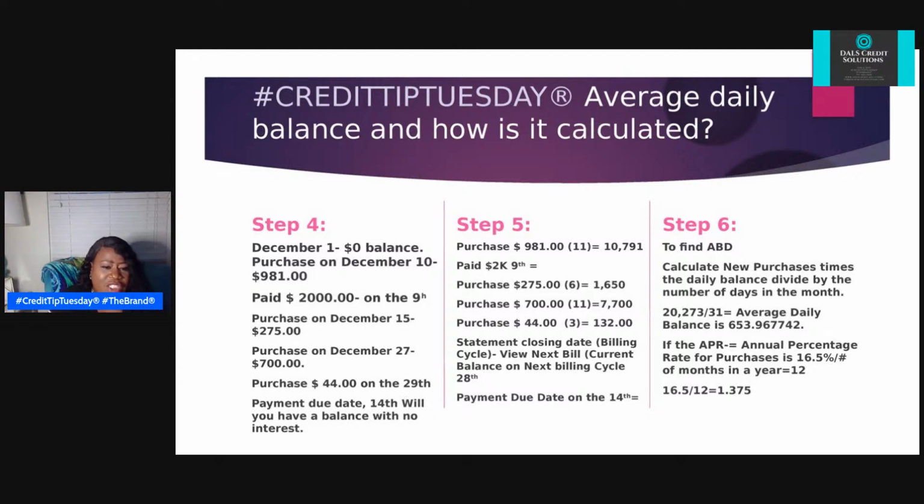So your second transaction was on the 15th. You go from the 10th to the 15th, which is 6 days. You go from the 15th to the 27th, which is 11 days. And then you go from the 27th to the 29th, which is 3 days. I disagree with the 11 days. God knows I do, but I confirmed this, and they said that's how you do it. So when you add those days up and multiply it by the activity of that transaction, you now are learning how to find your average daily balance.